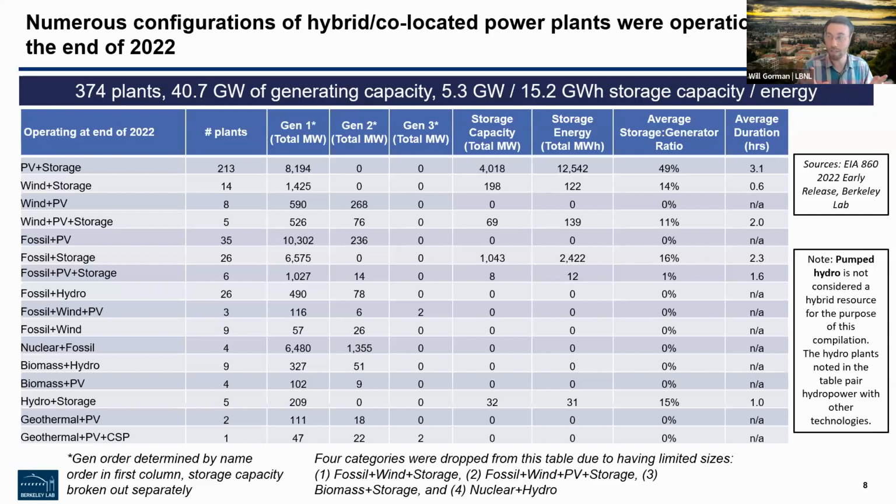But across the whole scale of this space, we found 374 plants, representing almost 41 gigawatts of generating capacity, with 5 gigawatts of storage capacity. That is in total 15 gigawatt hours of storage energy. So it is a pretty substantial amount of capacity that's on the US system in this particular type of plant configuration.